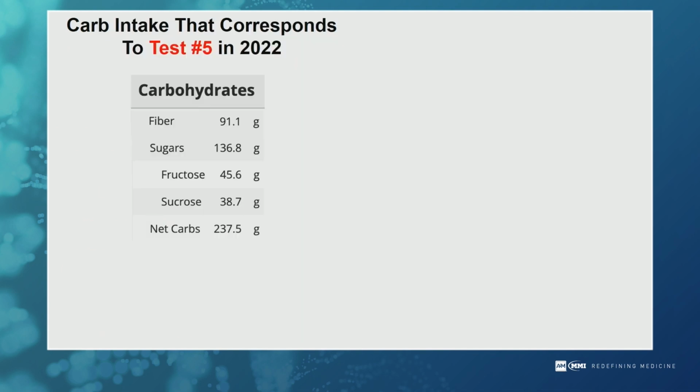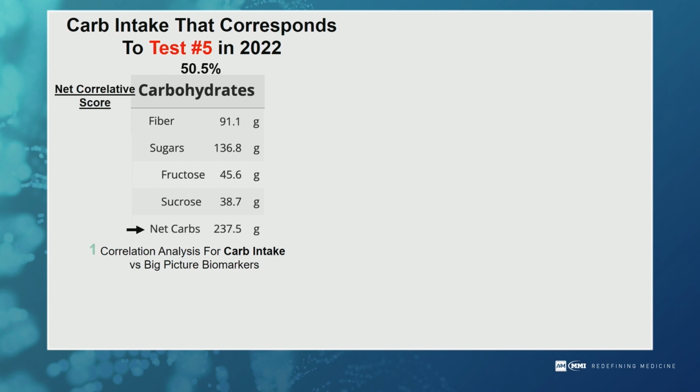All right, so what about carbohydrate intake? So for test number 5, it was about 50% of my total diet. So why that amount? We go to the correlation analysis, and we can see that net carbs have a net score of +1, which suggests I should eat above my average intake of 234 grams per day. So I was above that, so we give that a check. And then fiber has a score of +1, 2. So that suggests I should eat above my average intake, which is 97 grams per day. So here is where there's actually an X.